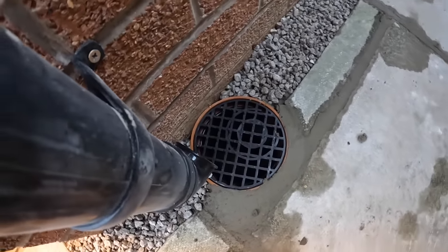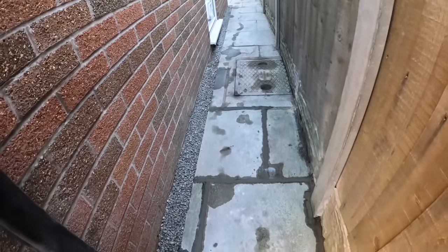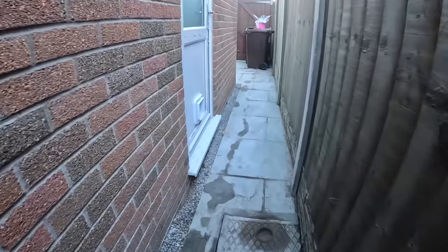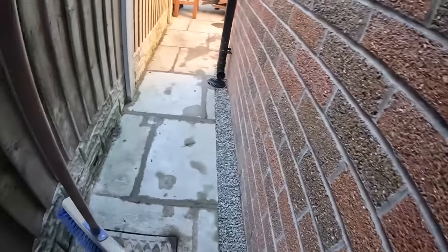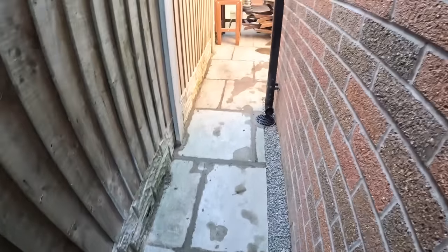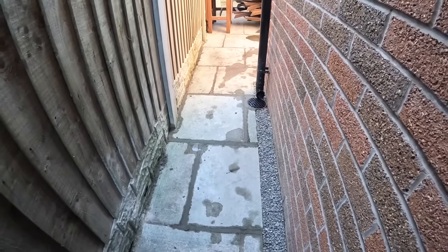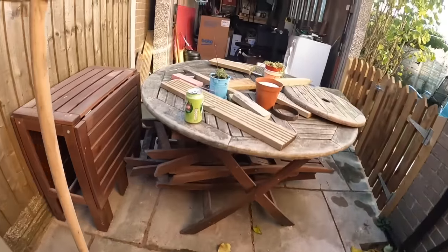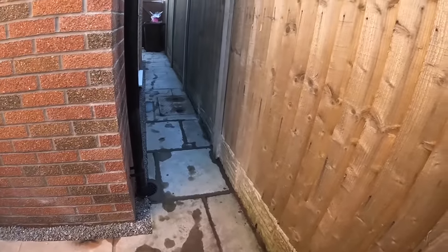The old one, gully. Surface water gully just for that roof, just for that gutter. So it's never going to have a lot coming through it. And like I've shown you before, straight into the manhole. But now it's all back again, doesn't look much of a job, but God, fiddly. Fiddly, fiddly. Not much room at all.